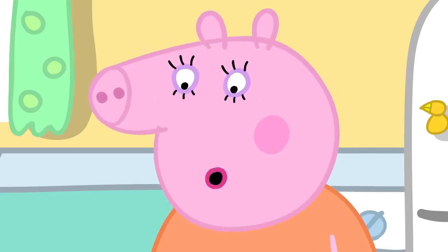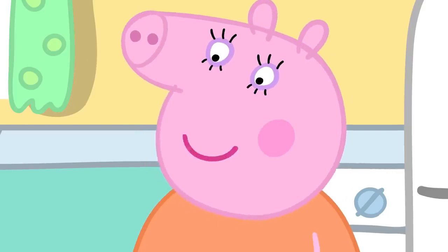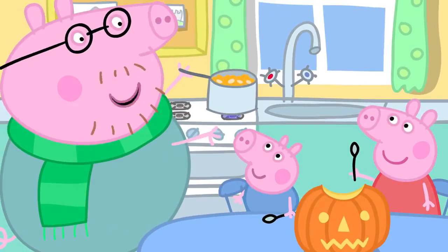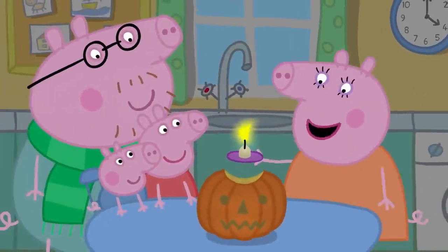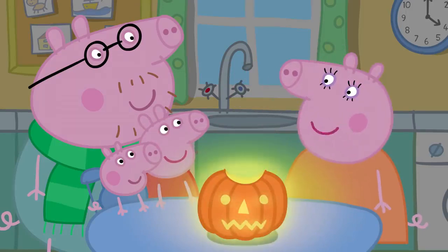Next, we cut it out. I'll do the cutting because I'm a grown-up. Peppa and George can scoop out the inside. We use the insides to make my special pumpkin pie. And the outside to make our pumpkin lantern. Lovely! Now you little piggies need to dress up for the pumpkin party.